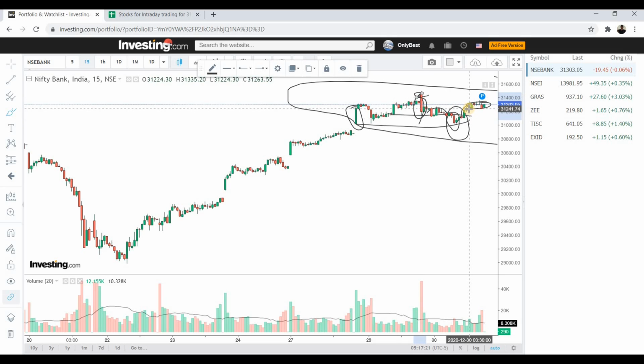If you want to sell in Bank Nifty, I can see this particular level. Let me see it exactly. 31,250 should be a decent support level, and if it gets broken in tomorrow's session, we can set our target to 31,150 to 31,022. So I hope you understood.